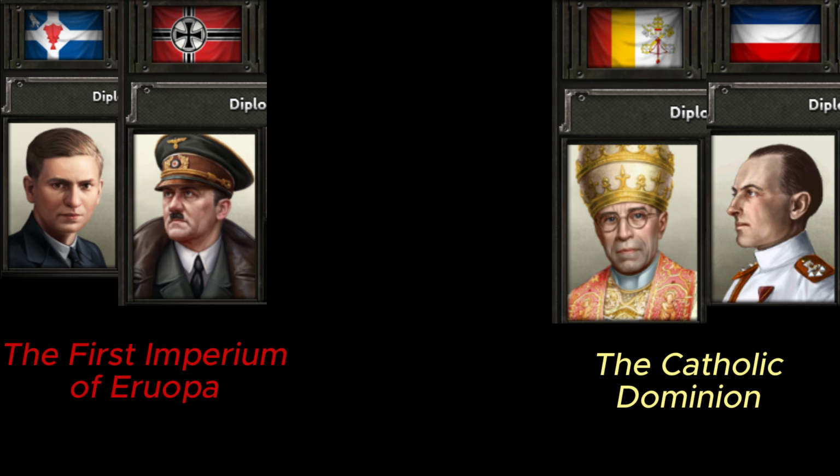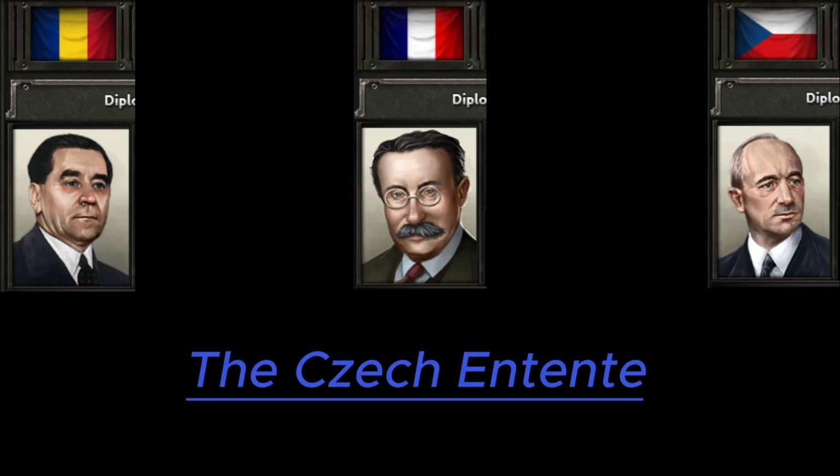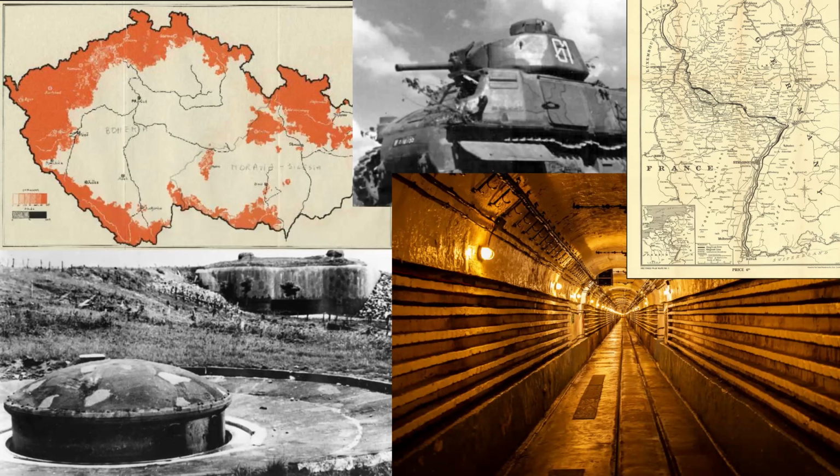Early stages of the war only saw the first Imperium of Europa, with the Catholic Dominion not entering the war until late 1941. The Czech Entente held the advantages during the early stages of the war, having heavily fortified positions both along the Maginot Line and the defences within the Sudetenland.